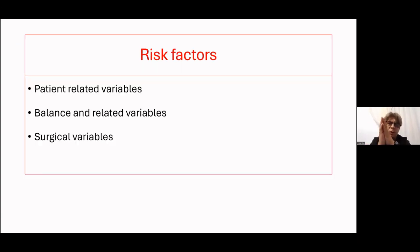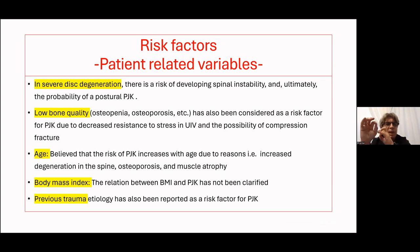We can collect the risk factors for PJK under 3 headings: patient-related variables, balance-related variables, and surgical variables. Severe disc degeneration, low bone quality, age, body mass index, and previous trauma are the patient-related variables for PJK.